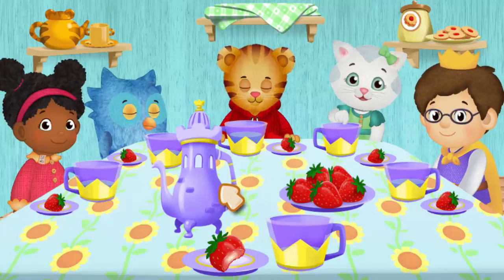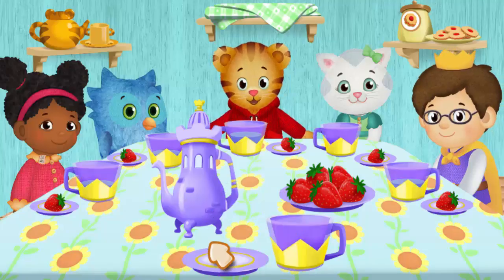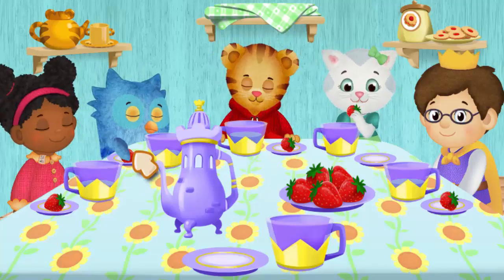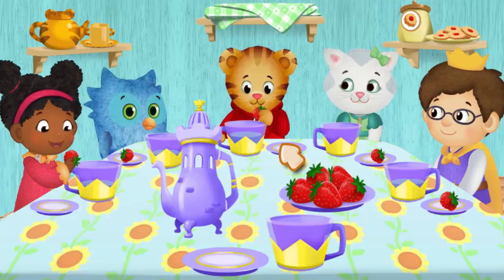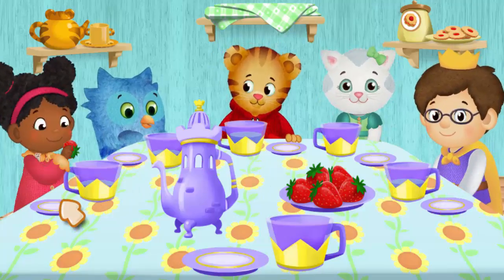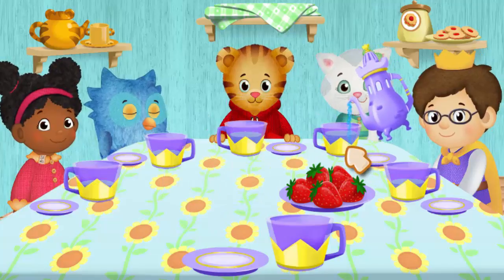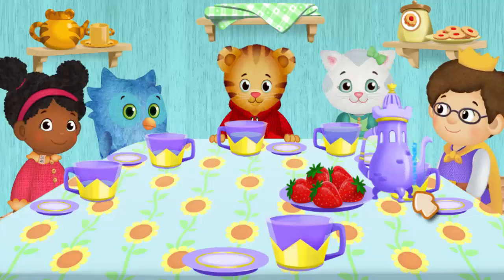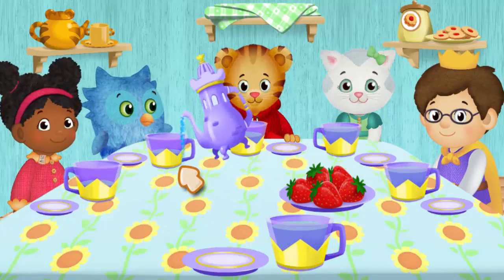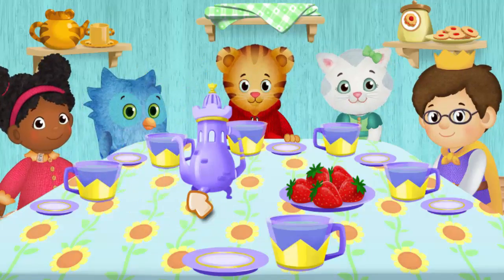Meow Meow, may I have some more tea, please? Would you like to pour some more tea for yourself, neighbor? Could I have another snack, please? Woohoo! Another one for me, please. Meow Meow, thank you. Thank you, Hoo-hoo. Thanks, Toots.